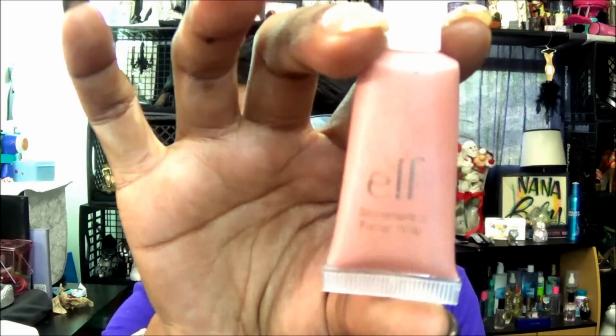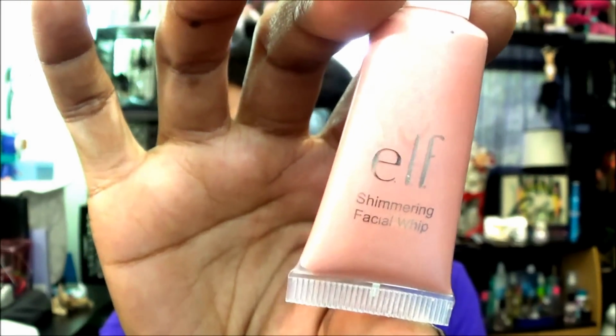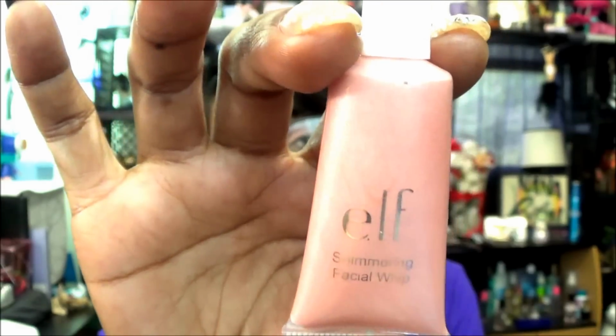Knocking down my hangers. The last thing that I have on my lips, I use this only on my lips. So anytime that you see this particular item, just know for Nuenew, it is for the lips. It is the e.l.f. Facial Shimmering Whip, and this is in the color Pink Lemonade. It is too bright for me to use on my eyes as a highlighter. Actually, I've never tried it as a highlighter, so I may do that. I decided to use it on my lips, and it just gives me this wonderful, wonderful glow. So this is what my lips look like. Ta-da! And now we're going to get into the buy it to try it.